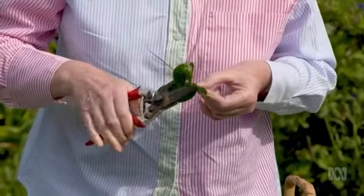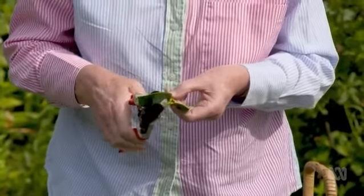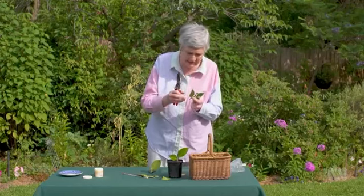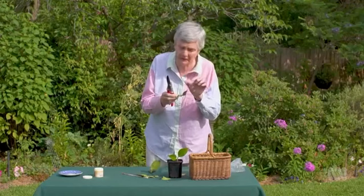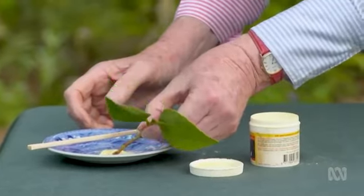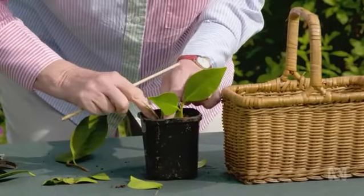You're not doing any damage by removing some of the foliage or by cutting it in half. You can make these cuttings about 15 centimetres long, 10 centimetres is fine, but if you haven't got enough material, even tiny ones, 5 or 6 centimetres long, are fine. Into the rooting hormone powder, and there we go.